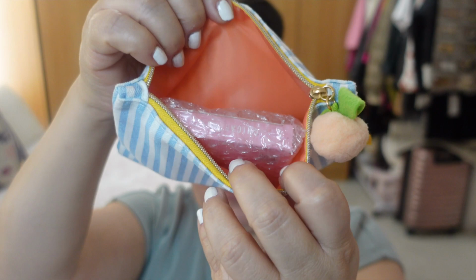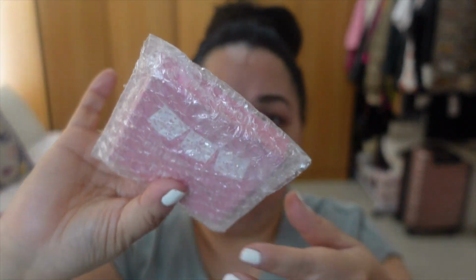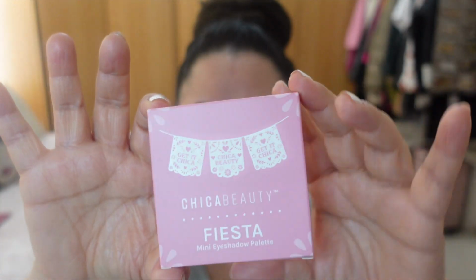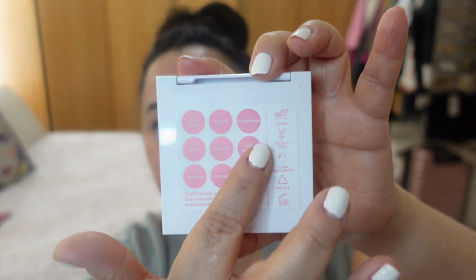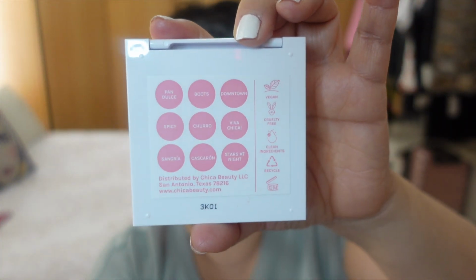So this is what the bag looks like. And the first thing I'm going to grab is the Chica Beauty Fiesta Eyeshadow Palette. I'm assuming this is a Latina-owned business. And this is what the package looks like. It's really cute, and here it has 9 dots with names of the shades.